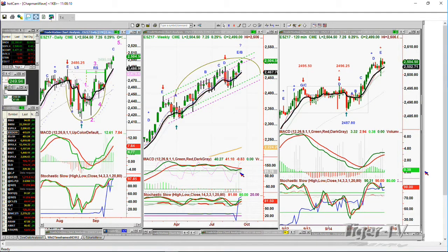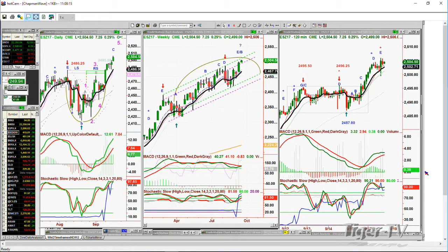The MACD hasn't crossed positive yet. It's minus 0.83, so it's getting close to crossing positive. We've got a whole week to go, so we'll see what happens here. And it is a week.